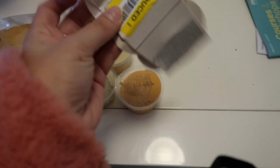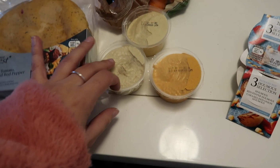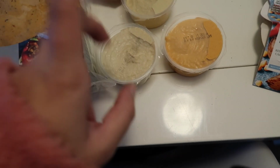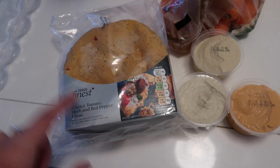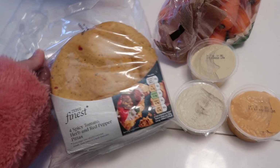I picked up a few bits from Tesco for a healthy lunch. This was reduced actually to £1.29. It's only £1.50 normally, but it goes out of date today, so I picked these up. One of them is red pepper, one is caramelized onion and one is normal, so they sound yummy. This is spicy tomato, herb and red pepper pittas, which sound lovely.